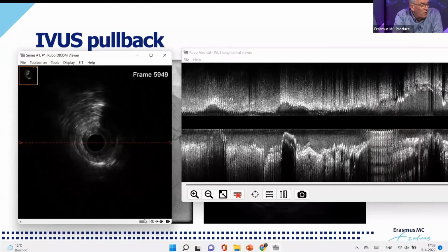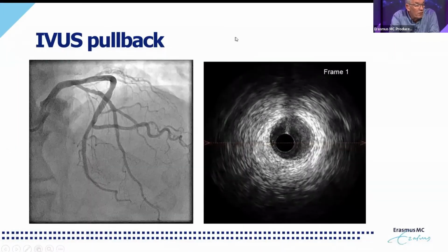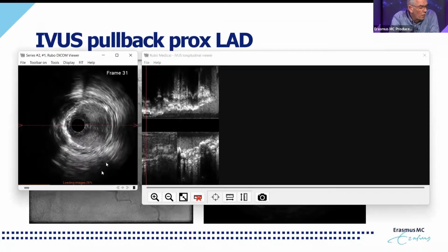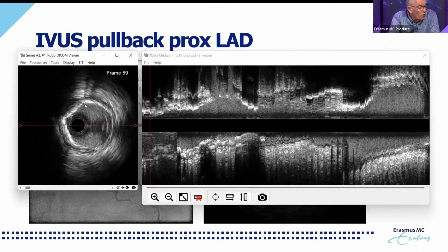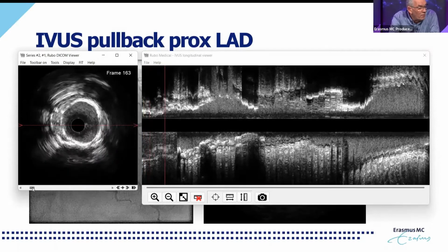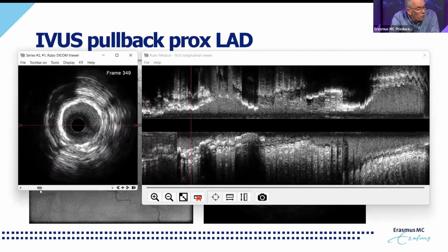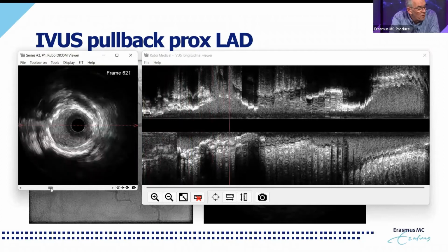Well, then here the pullback stopped. We didn't reach the proximal LAD yet, and that's why the operator fortunately chose a second pullback just for the proximal LAD. So there we go. So you see just the proximal LAD. It's also calcified. We have some intimal thickening in here, and again here we have a minimal luminal area, more proximal. This part we did not see yet.